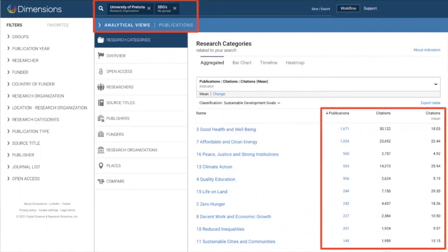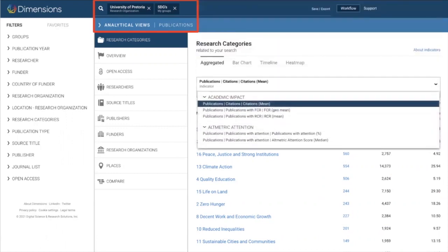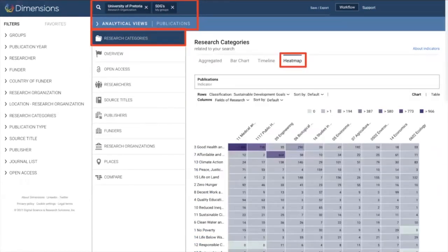I can see the number of publications alongside the number of citations that they have received and the average citations per SDG publication. Dimensions offers a wide range of academic and social indicators for volume, impact, category and attention, such as the field citation ratio, the relative citation ratio, and the Altmetric attention score. We know that SDGs can be quite multifaceted and have impact in various areas of research. So it would be very interesting to see how multidisciplinary my organization's SDG publications are, how diverse they can be in terms of the fields of research they represent, and what is their impact using the heat map visualization.